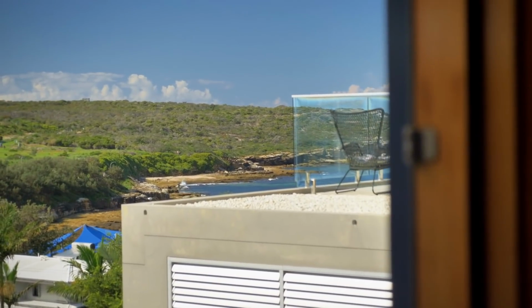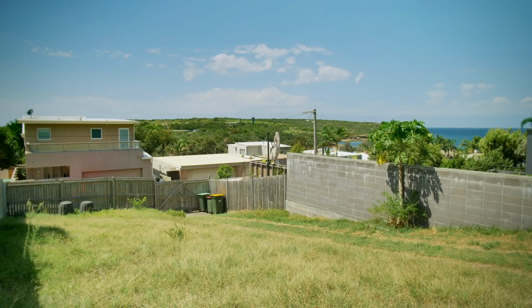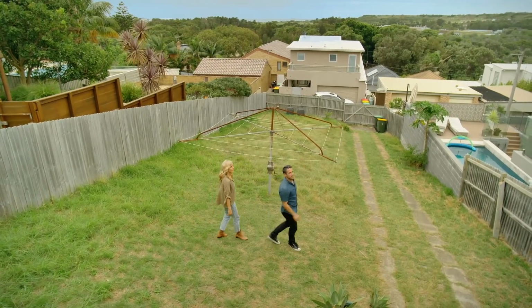I think the best use of this property would be to renovate what's here, build an extension out the back that's going to take advantage of all these views. I bet you Michael and Carleen would want to renovate out to the boundary of the other house so that they can get that view.